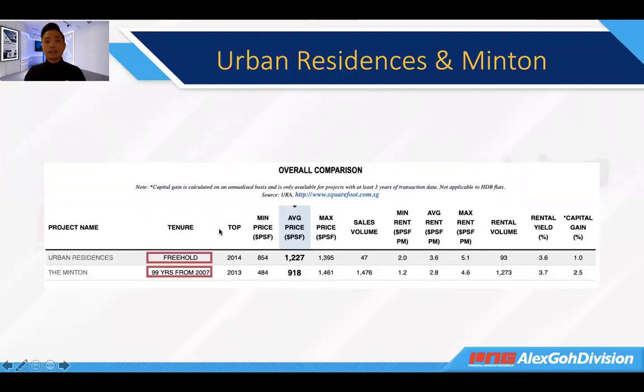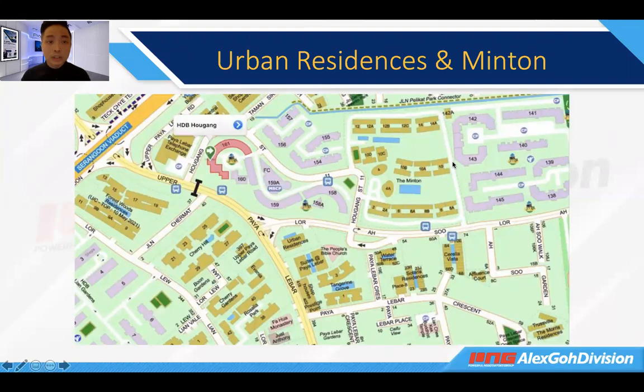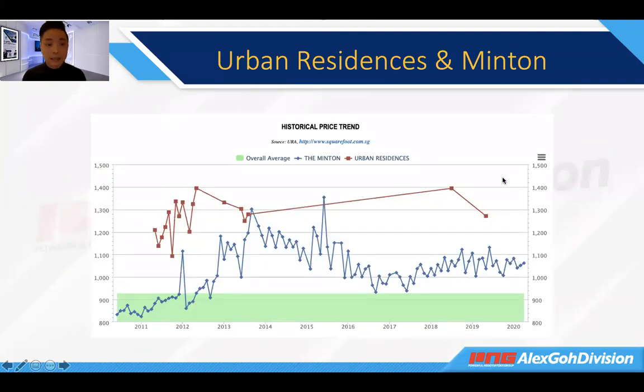So if you look at this, I'm going to share two examples about two projects that are very nearby. First one is actually Urban Residences and Minton. If you look at it very clearly, Urban Residences is actually a freehold and Minton is actually a leasehold from 2007. Why I take these two as a comparison is because they are actually right next to each other. If you can see from my cursor, Minton is here, Urban Residences is here. But we will see what is the outcome of comparing these two properties within the last 10 years that we are talking about.